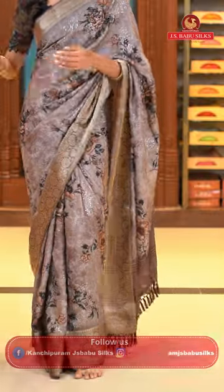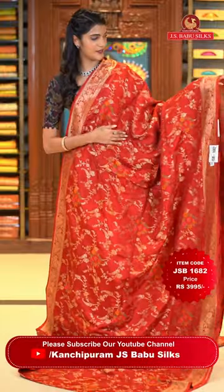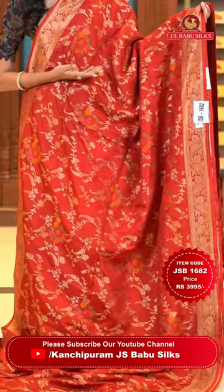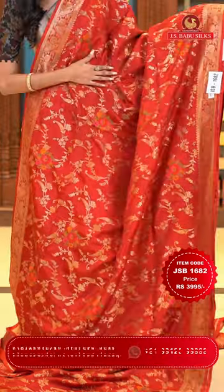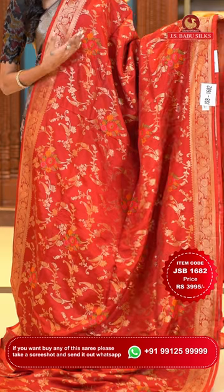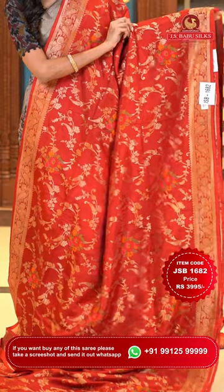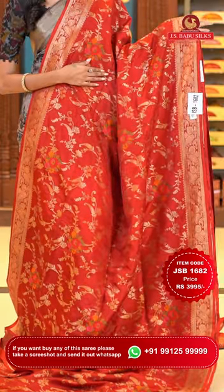So I have very beautiful patterns and different color combinations in today's live session. Here comes the next saree in red color, classic red color. As you can see, I've shown you the same pattern before in different color, but now we have classic red color, which is amazing. So let's take a closer look at the body. On the entire body of this one, we have florals, leaves and paisleys in gold zari weaving along with multicolor florals in between. And the border has cross lines and florals in zari weaving.